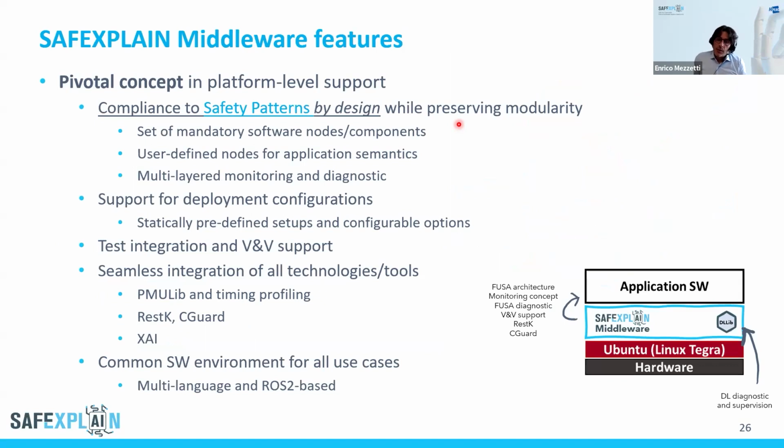What is a pivotal concept in the platform level support? As we were just mentioning, the middleware layer allowed us to cover all the system level aspects related to functional safety by allowing the definition of the safety pattern while still preserving some degree of freedom and modularity to the system designer. So we will have a set of mandatory nodes and components. But we can allow the user to provide a user-defined node for application semantics just by abiding by a simple interface that complies with the requirements at the architectural level. And we are offering this multi-layered monitoring and diagnostic approach that goes from the ML components to the ML model itself and the system level diagnostic and monitoring.